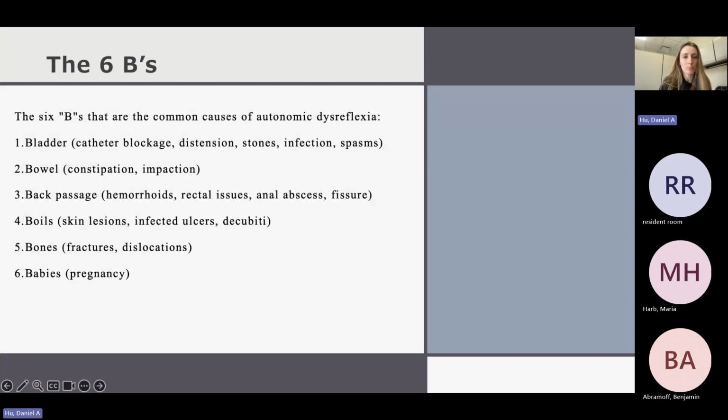I saw the 6 B's, if you like alliteration to remember things, for common causes of AD. As we said, bladder. If they have a Foley, the Foley. If they're getting cathed and haven't been cathed in a while, now it's distended, the stones, infection, etc. Bowel. They call it back passage for rectal issues, anal abscesses or fissures, boils, like I was saying, ulcers. Bones, if they have fractures or dislocations. And babies is another big one, with pregnancy.